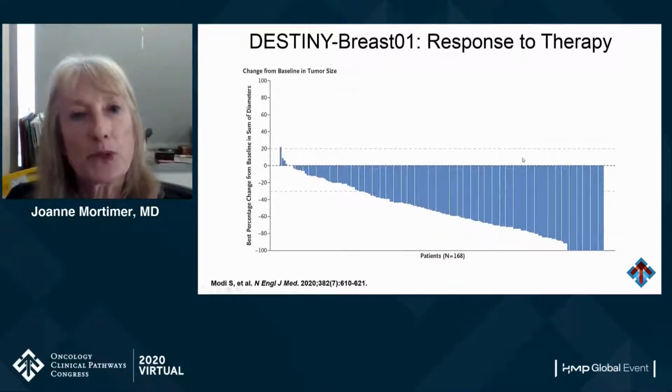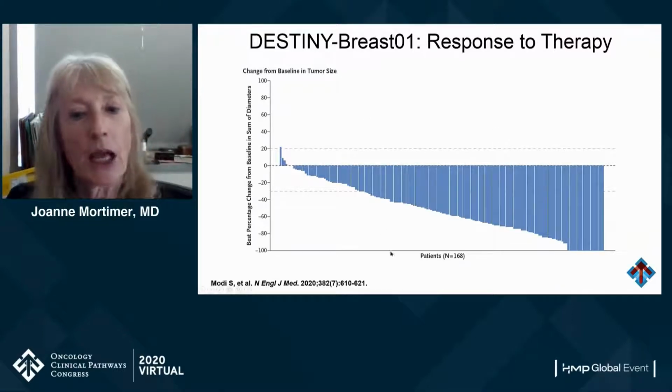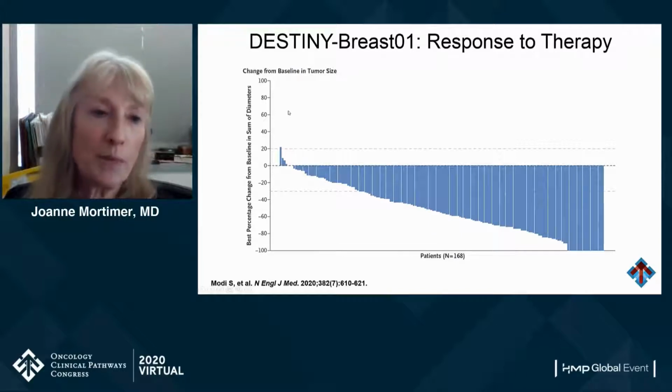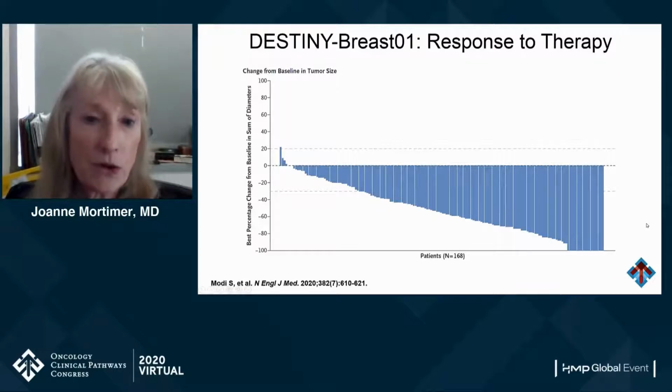This may be one of the most impressive waterfall plots in drug development. This study included 168 patients for evaluation in this waterfall plot. And as you can see, only 4 patients demonstrated disease progression. The other 164 had some evidence of tumor shrinkage with this drug.